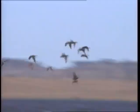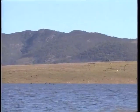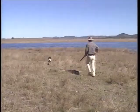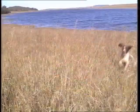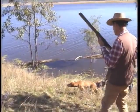Get on. The Springer tends to work within 15 to 20 metres, whereas the pointers will range out to 120 metres. Because it doesn't come on point, the Springer always has to be within shotgun range for the shooter to get the shot. Watch my face.